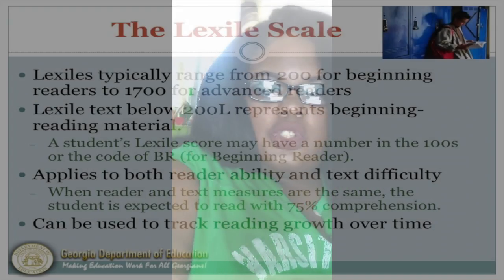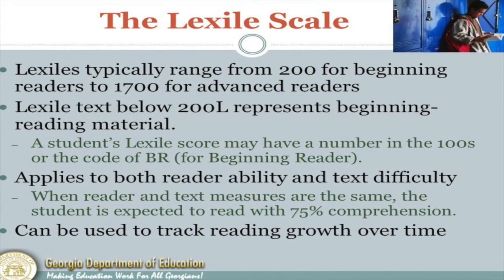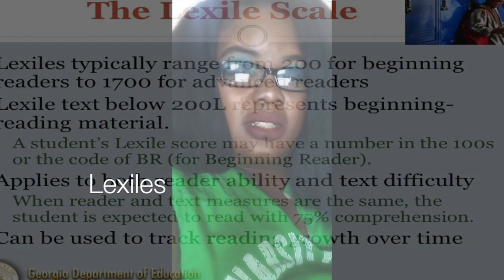The next strategy that we're going to talk about is lexicals. In this course, we didn't talk too much about it, but the definition that they gave us was it being a form of measurement that compares someone's reading ability to the difficulty of a particular text. And I guess I can take from that, it's kind of like measuring, I can say, your reading level. That's basically where I took from that anyways.